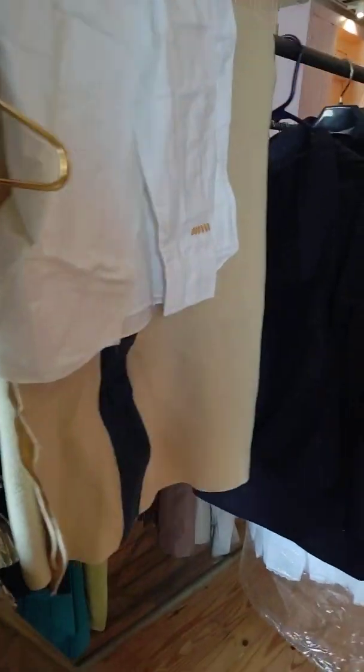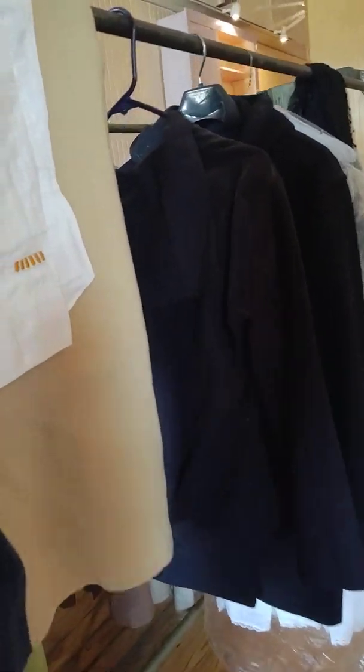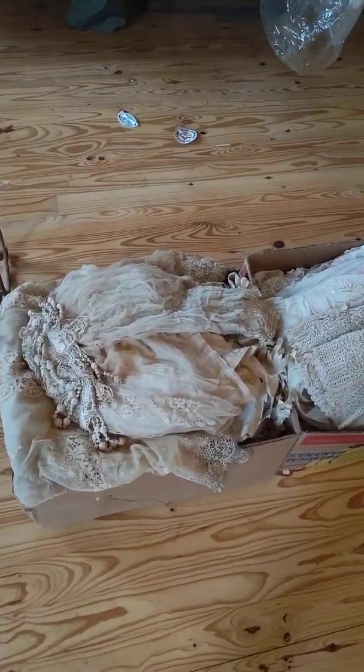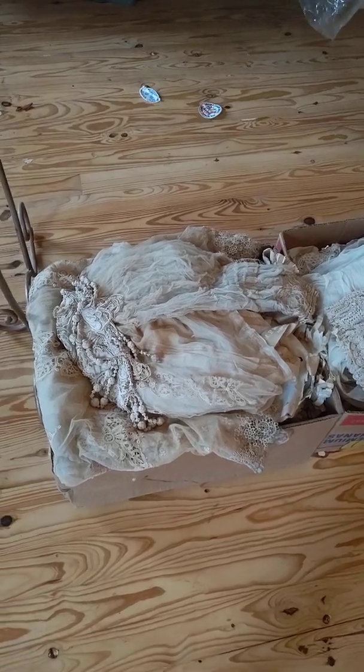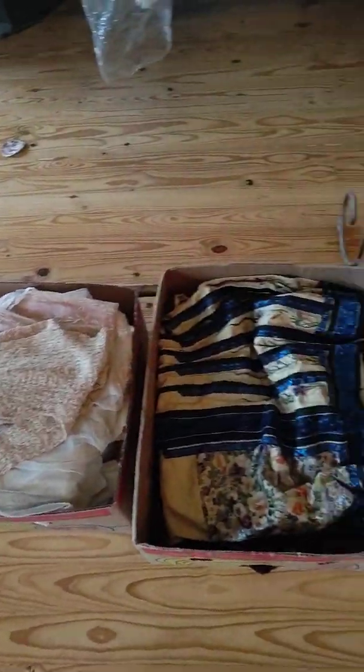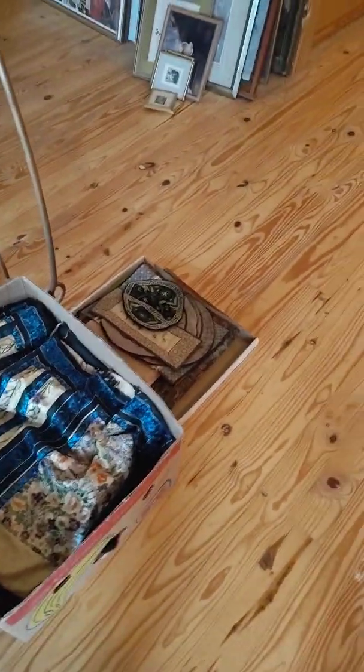Some vintage Navy. This one I think is U.S. Navy, and I think it says medical on the other side. Some Edwardian. Now that's real vintage clothes. Probably past that vintage, went straight to antique. Quite a bit of art here as well.